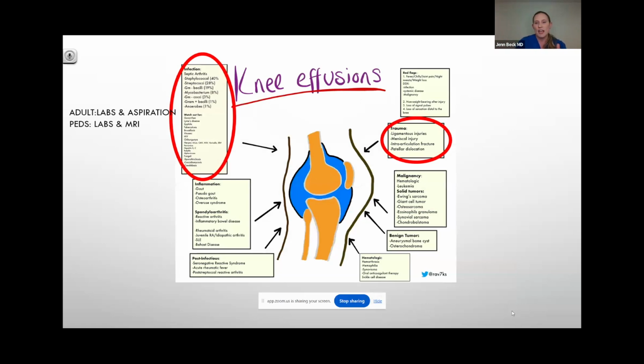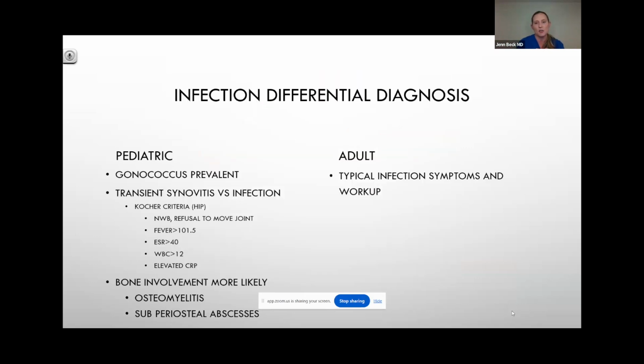So those are just a couple of highlights of the traumas. Just to go through these last couple, infection is a big thing as well. As I alluded to, in adults, I think people know some of the typical symptoms: big swollen, fevers, red hot, won't move their knee. Some of the difference in the younger populations, just to think about, is that gonococcus is more prevalent in the pediatric population. And there's also this thing called transient synovitis, which is more commonly discussed in the hip, but can also occur in the knee for kids.